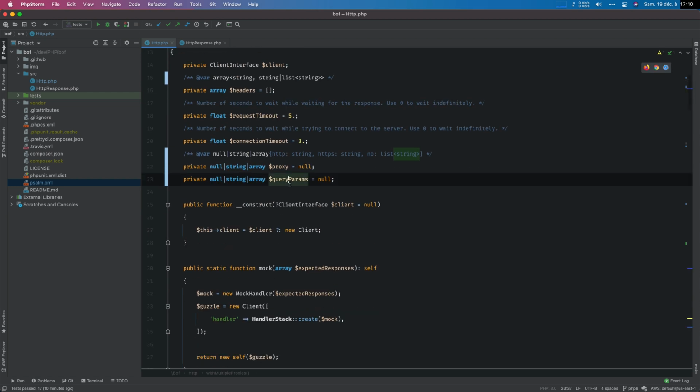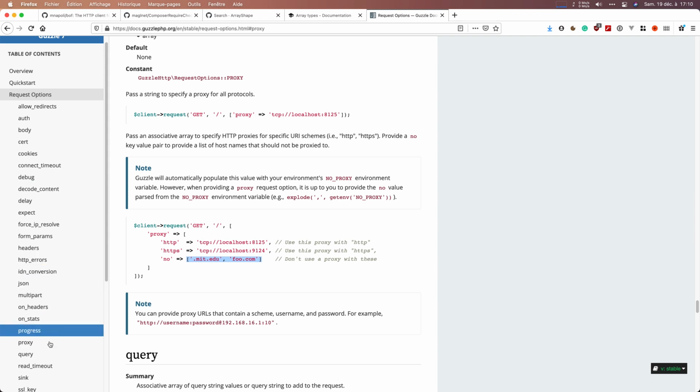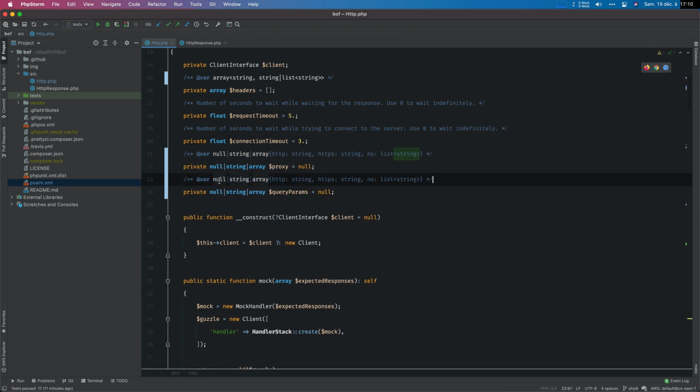Let's do the same with the query params, and let's just check the documentation from Guzzle and see what it accepts. It's an associative array, so keys are strings, and values can be anything that goes in the URL, basically. So yeah, it could be a string, it could be a number, I guess. It could be, so let's duplicate that.